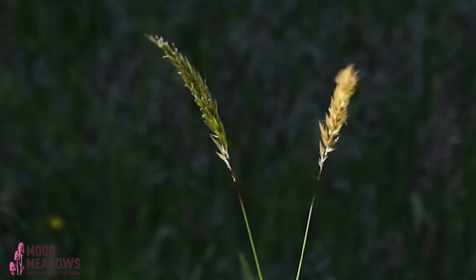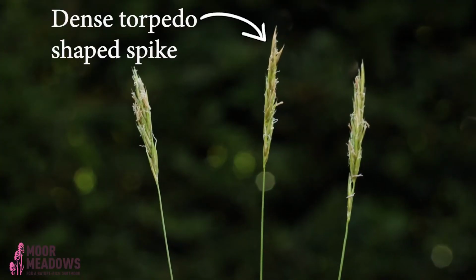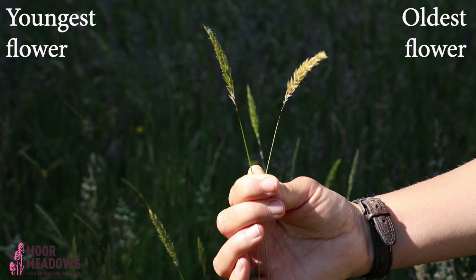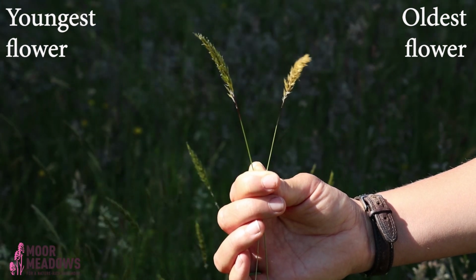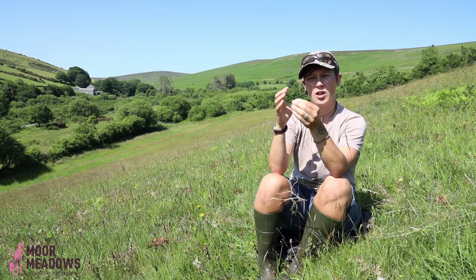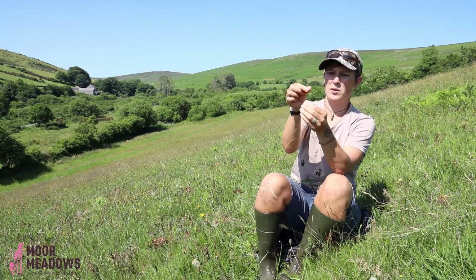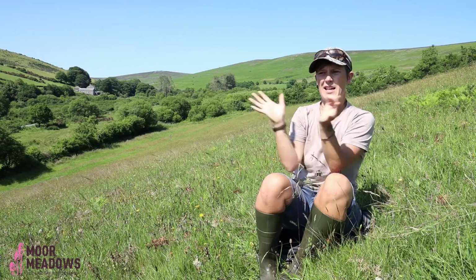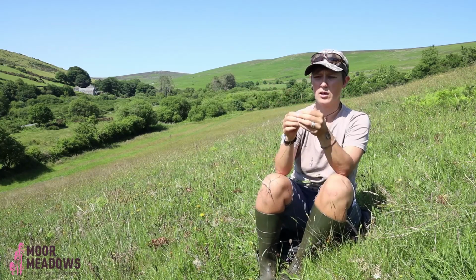It's also got a dense floret. I describe it as a spiky torpedo, which I don't know if it's a great description, but it's cylindrical, but it is quite spiky towards the tip. And it's worth noting that this species can differ depending on if you're finding it in a shady location or a bright sunny location. If you find it in a bright sunny location, it tends to look like this very dense torpedo shape. But if you find it in a woodland where it's slightly shaded, the florets tend to spike out, and it looks very, very different. So the same species can look slightly different depending on where you find it.